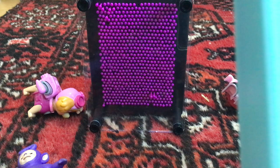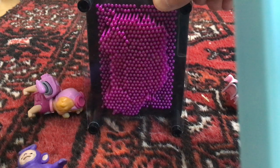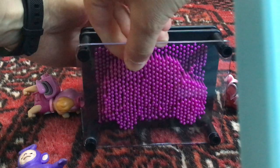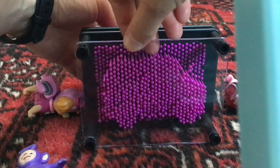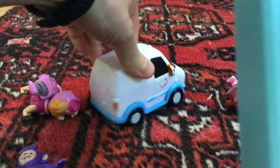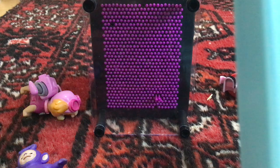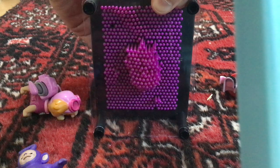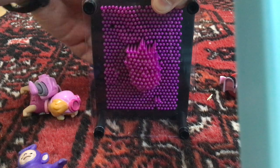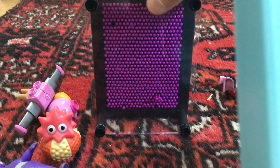Who's up next? Here is a character from a show with lots of cars in it. There you go. Give you a clue. It's from Ollie the Little White Van. It is Ollie the Little White Van. Ooh. Okay. Who's next? Who do you think this is? Anyone got a guess? It is from the Twirlywoos. And it is Peekaboo. There you go.